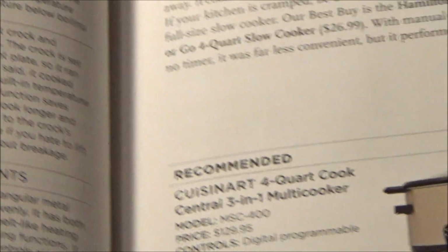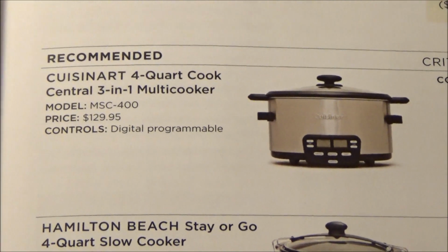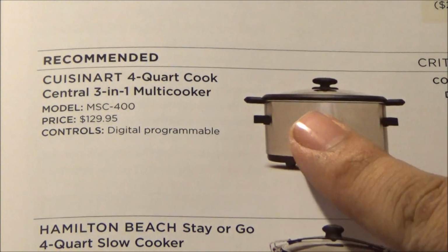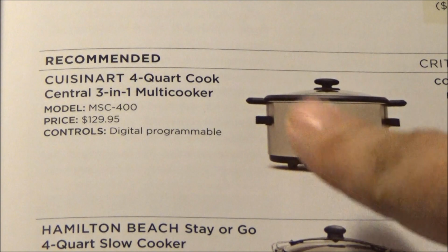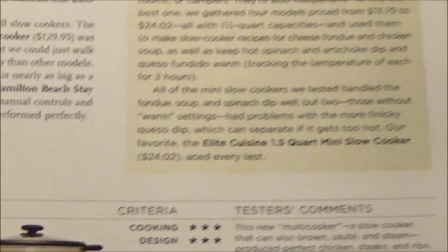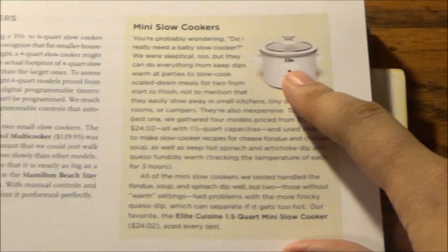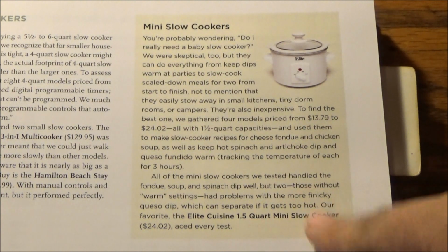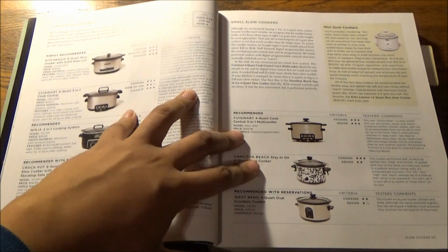If you're in the market for a small slow cooker, how about this? You might have to shell out a little more money for the Cuisinart 4-quart Cook Central 3-in-1 multi-cooker, which isn't the same as a slow cooker, but for about $130, it should do the job pretty nicely. And if you're in the market for a mini slow cooker, a very small one, here's a very nice recommendation: the Elite Cuisine 1.5-quart mini slow cooker, $24. It aced every test as well.